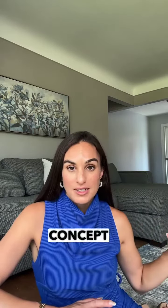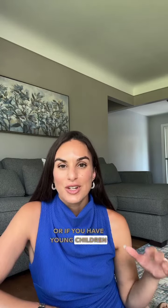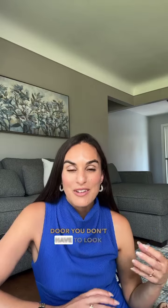We have an open concept going on here with the living room, dining room, and kitchen. And then off of that is another family room, which I do like because it's disconnected from the open concept. So if you work from home and you need a workspace, or if you have young children and you want a playroom, that's off to the side. So every time you walk in the front door, you don't have to look at all the toys.